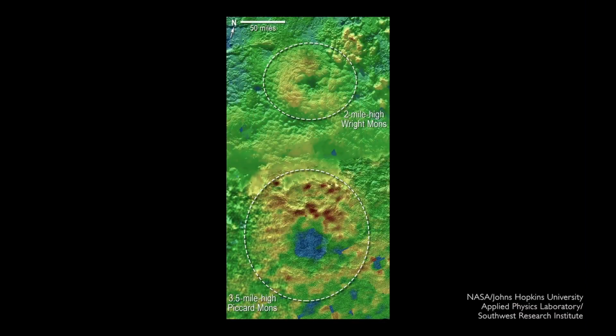You might think, well, what the heck is that? They found a green forest with some forest fires and a blue lake. No, this is color-coded to give you height. Blue is actually low. Red is the tallest. So here you have a 3.5-mile high mountain, Picard Mons, and it has a depression in the middle. And over here you have a 2-mile high mountain with a depression in the middle.